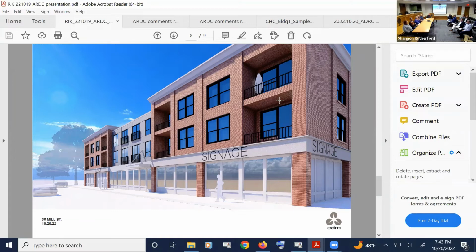I like the mixed use. I like that it's close to the street. It's urban looking. Maybe a little more mill building looking would be good, but overall the concept feels pretty good to me.